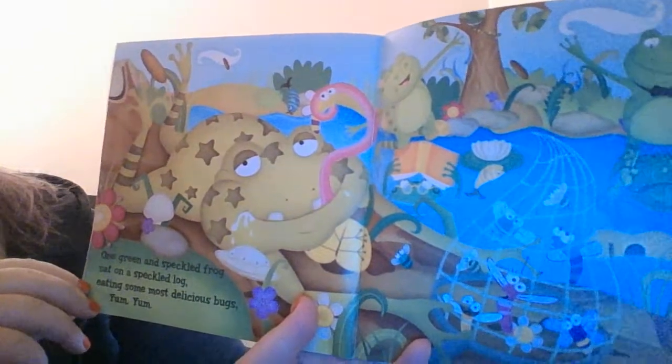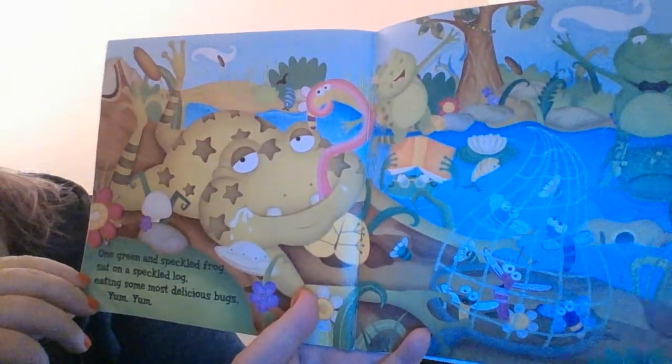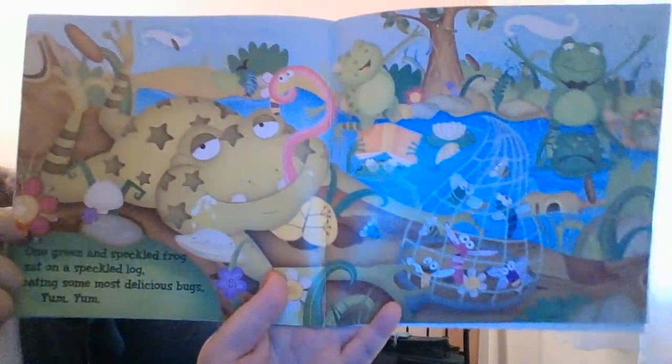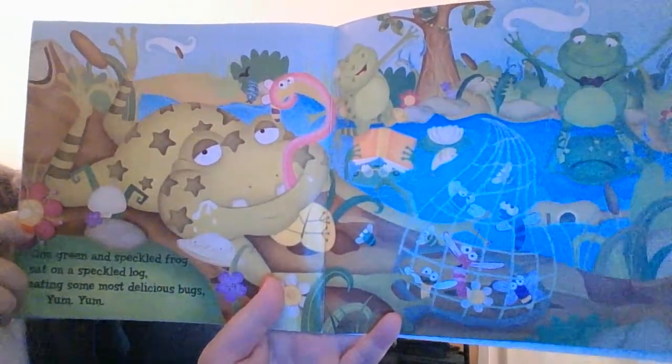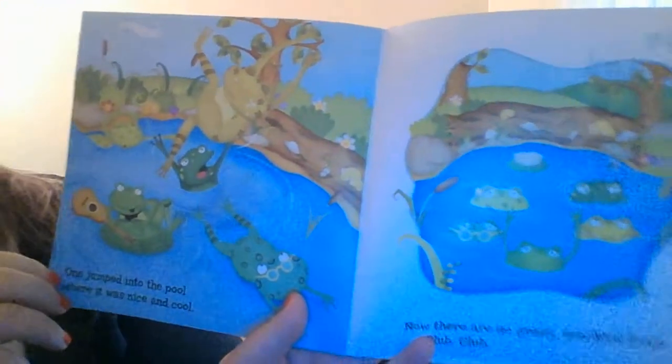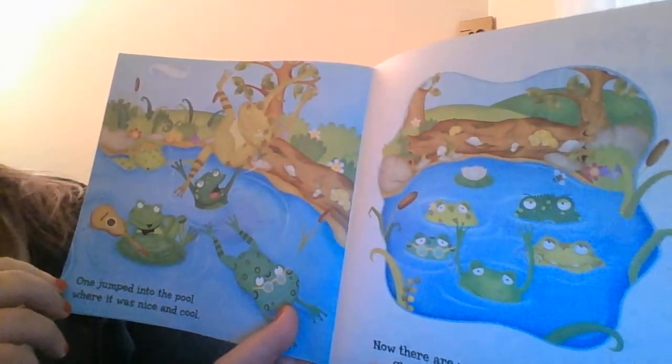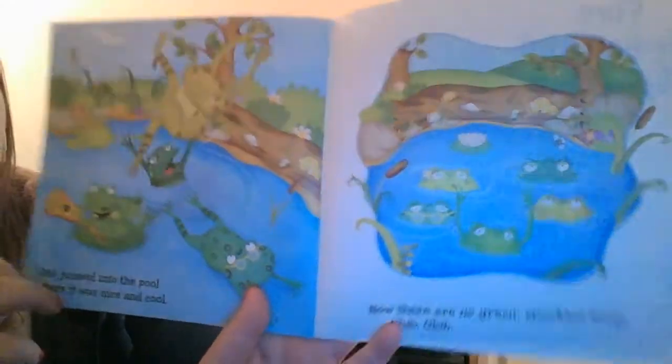One green and speckled frog sat on a speckled log, eating the most delicious bugs. Yum, yum. One jumped into the pool where it was nice and cool. Now there are no green speckled frogs. Glub, glub.